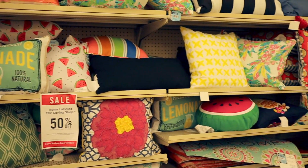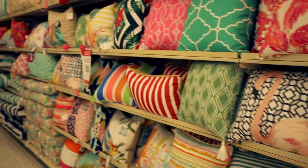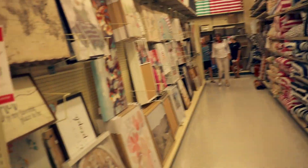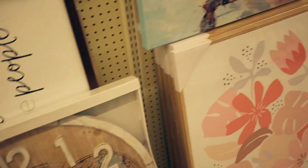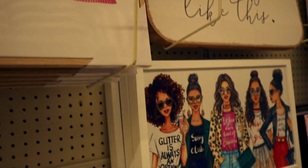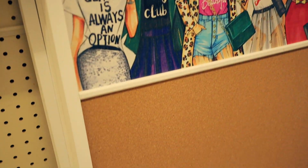I mean, just take it all in. Pillows, rugs, the works. I really just wish I had more time and that it wouldn't bore you to look at everything because the art is amazing. Like clocks, pictures, all types really. And this is super cute. Do y'all see this? How cute is this? And it's a pin board, so you could totally pin stuff to it.